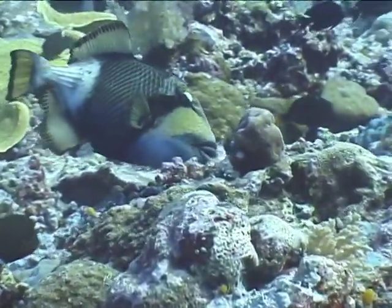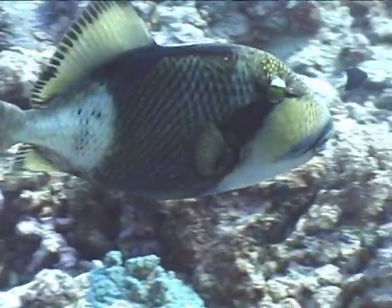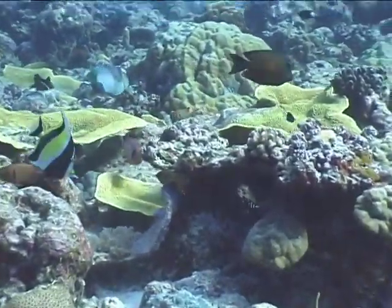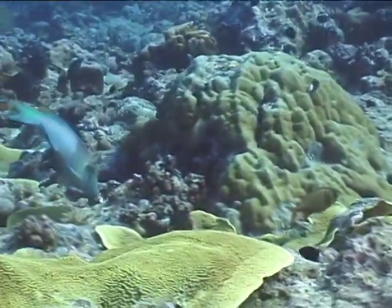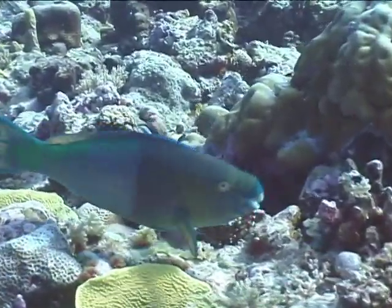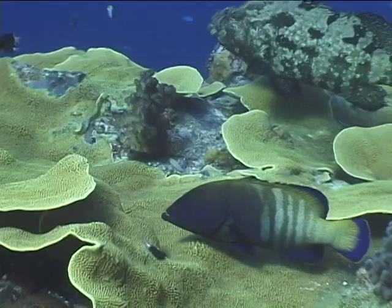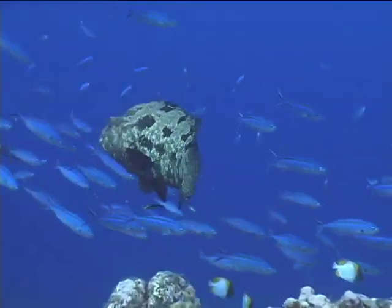These very large Titan triggerfish are territorial and will sometimes bite a chunk out of a diver. A golden blue parrotfish. A Moorish idol, soldierfish. A red-lip parrotfish munching coral. I saw this beautiful peacock grouper resting on huge plate coral, but I didn't see this brown marble grouper behind it until it moved.